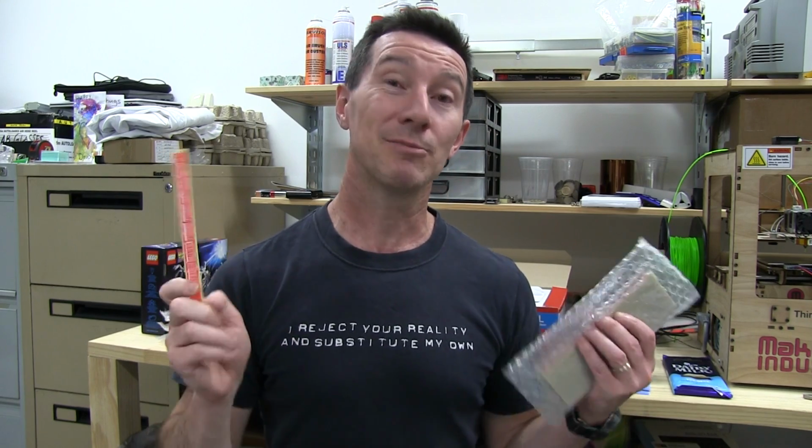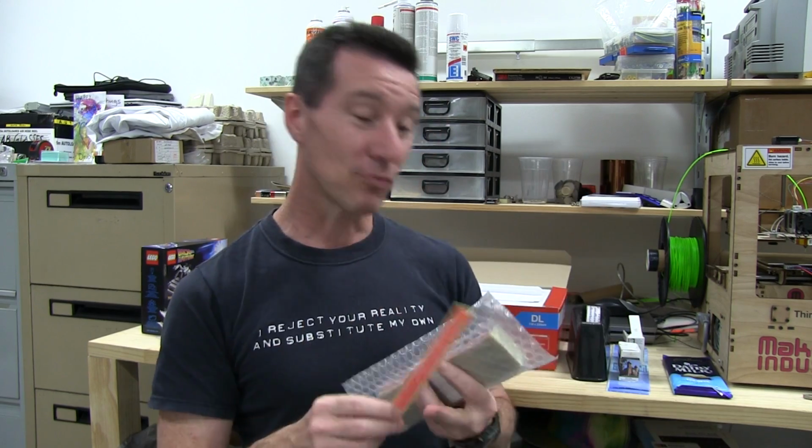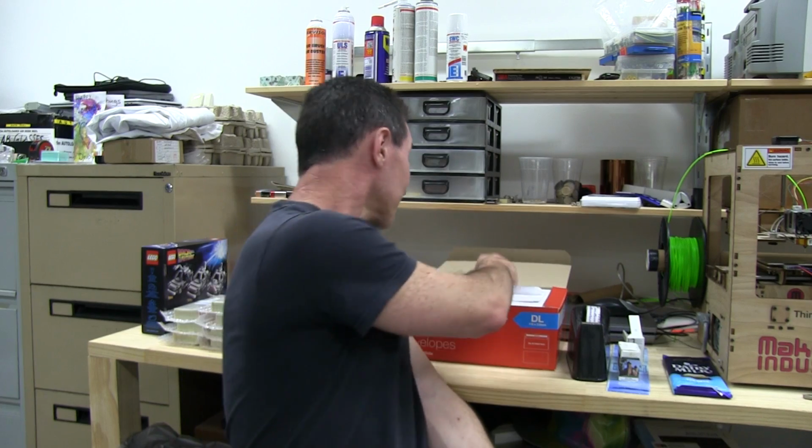So 1,200 is just over the exact number required to fulfill the Australian orders. So I thought I'd personally pack and ship all the Australian rulers. I think it's 280 odd envelopes or something like that, and I think it's 1,150 rulers. So I've got all of the rulers here. I've got my envelopes. I've got a box of 500 envelopes.